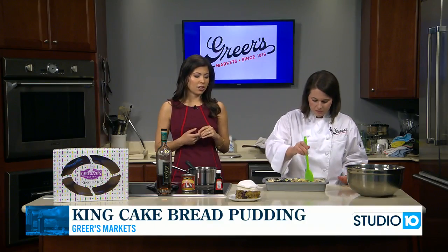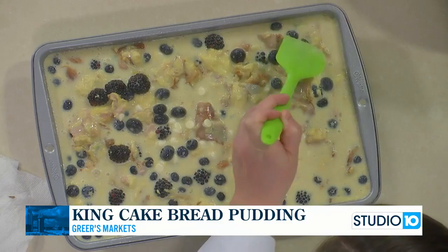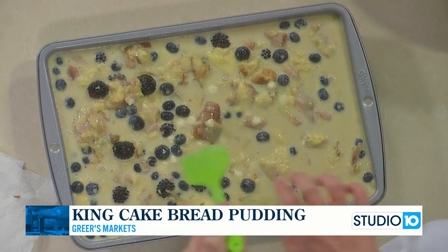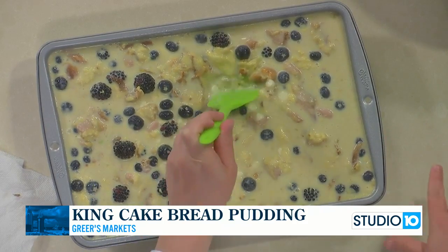Now, do these white chocolate chips melt? Yeah, they melt, and I don't know, like I said, something about the white chocolate, and I love to do it in bread pudding, and it just makes it kind of creamy, and that mild sweet flavor just works really well.